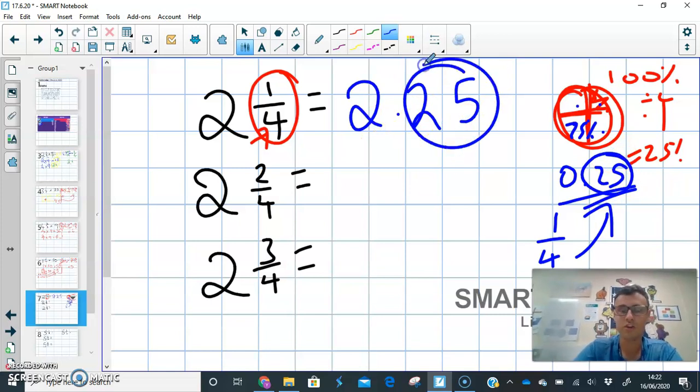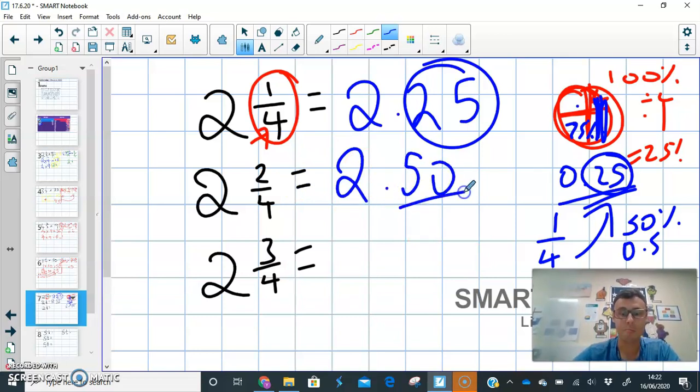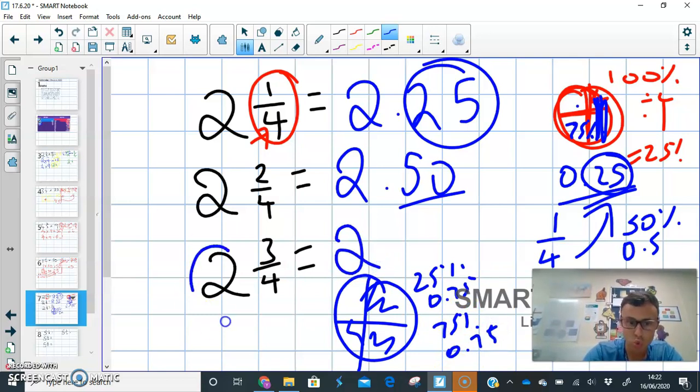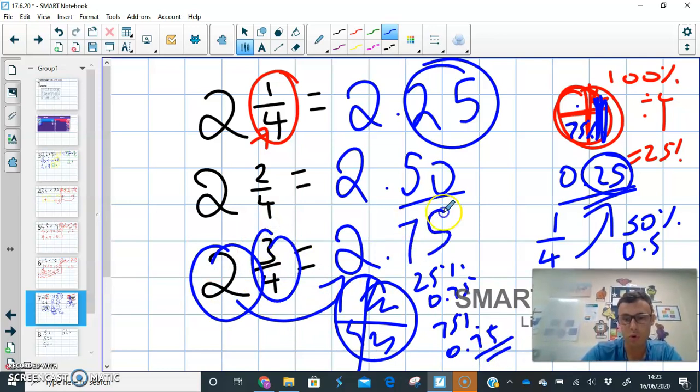There's our 25, there's our 25. So 2 and 2/4. Well, 2/4 is going to be 50% or 0.5. So 2 and 2/4 would be 2.50. 2 and 3/4. Well, again, we know 3/4 is all of those, and 1/4 is 25% or 0.25. So if I want 3/4, that's going to be 75% or 0.75. So it's going to be 2, copied it, 0.75 is there, decimal 75, 2.75.